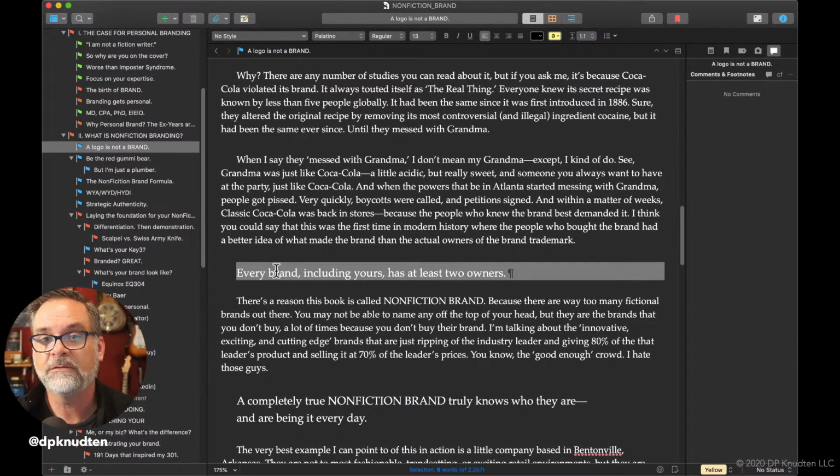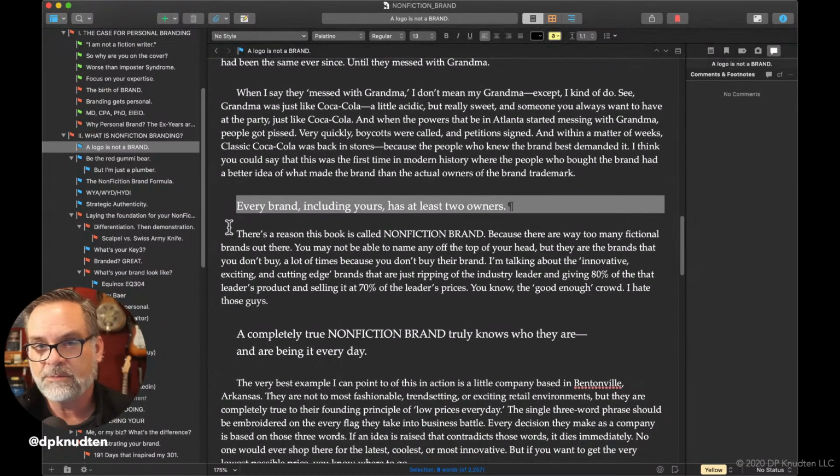Every brand, including yours, has at least 2 owners. There's a reason this book is called Nonfiction Brand, because there are way too many fictional brands out there. You may not be able to name any off the top of your head, but they are the brands that you don't buy. I'm talking about the innovative, exciting, and cutting-edge brands that are just ripping off the industry leader and giving 80% of that leader's product and selling it at 70% of the leader's prices. You know, the good enough crowd. I hate those guys.